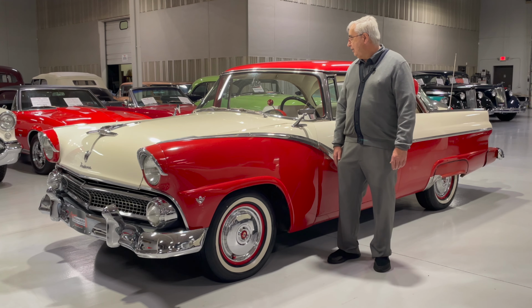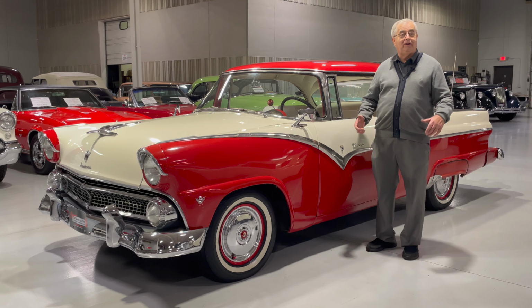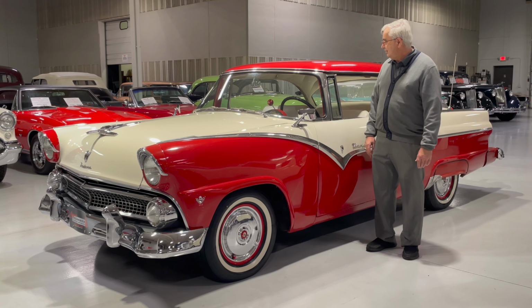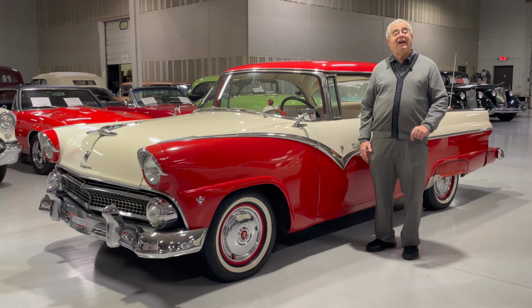You look at the inside of the car, of course. You take a look, it's a Ford-O-Matic automatic. Anyone can jump in this car, put it in gear and drive it. I tell you, that's just one of those things you can do with the beautiful interior. Someone has added some nice things.